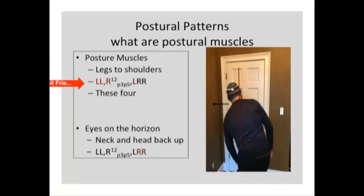Okay, those are the three through the core, and then the legs. Okay, so you have the legs, the pelvis, the spine, and the shoulders. The neck and head do not do that. They do not lift the body up. How can I show you that? Go ahead and tilt your body to the left, and then turn your head up to the right. Did you feel your body come up with it?